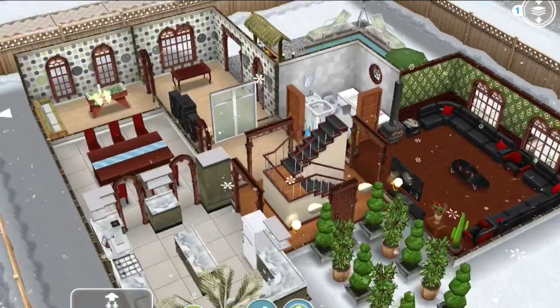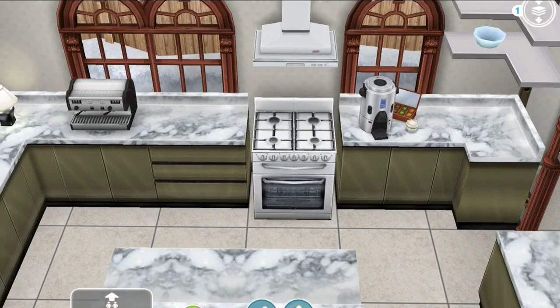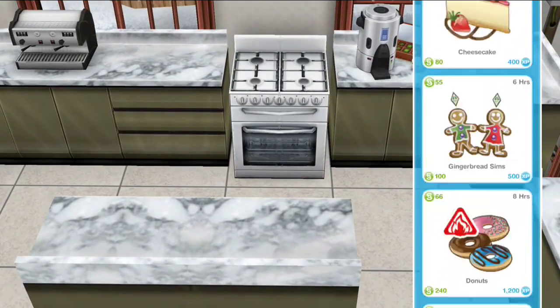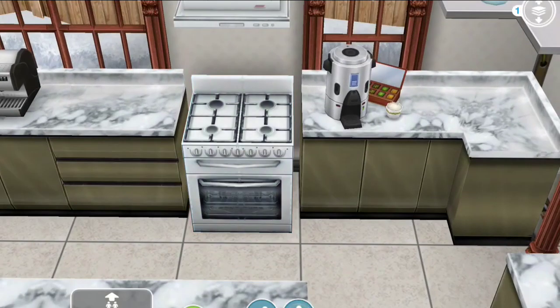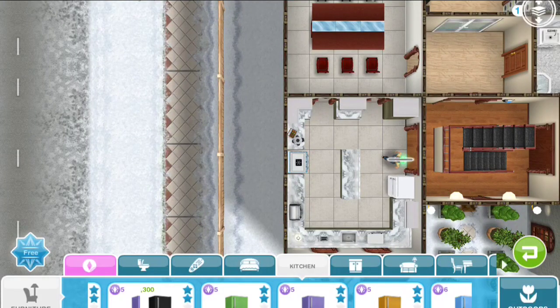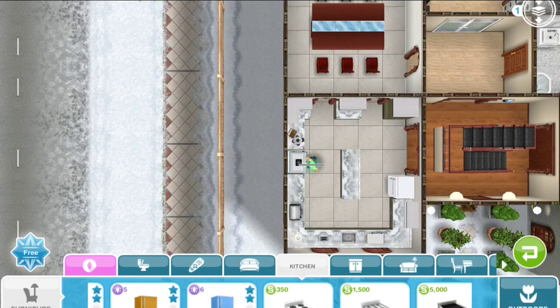So an apple pie. We're going to go into the kitchen, go to the stove, and find the apple pie. It's sort of near the beginning, takes 40 minutes, and only costs 19 simoleons. If you guys don't have a stove, it is in the kitchen section of the furniture store. You go towards the middle, and it starts at 350 simoleons.